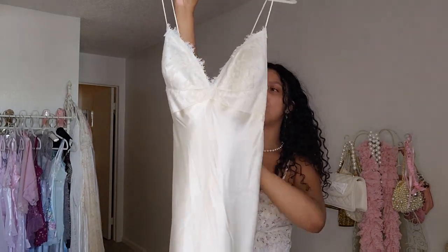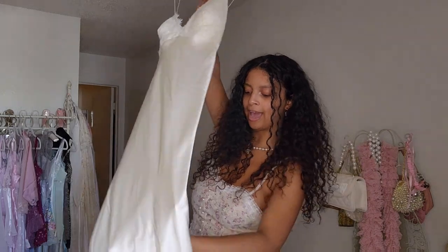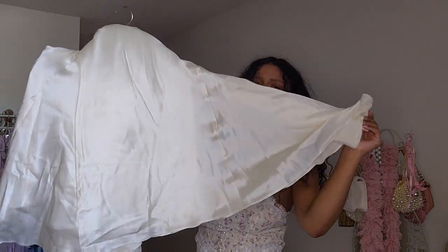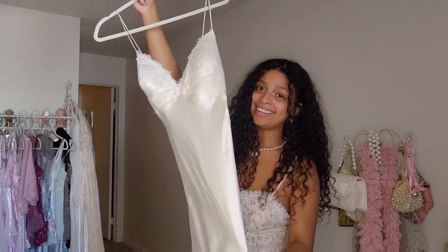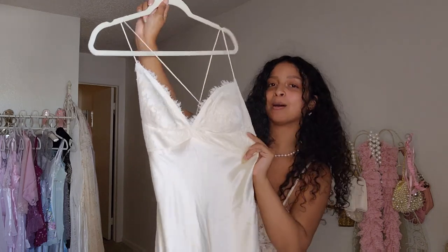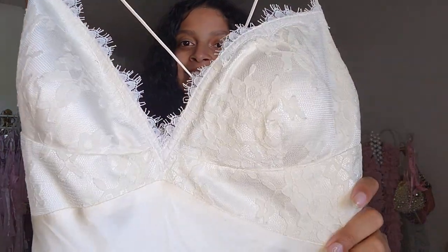But it's like a really long, creamy shade gown. And I love the bottom because it ruffles really beautifully and it just falls nicely. Honestly, I need to wear heels with this in order for me to not step on it, but it's absolutely adorable. Look at that lace detail. Just looks so rich and old Hollywood.